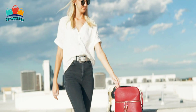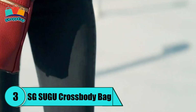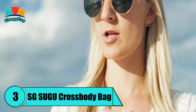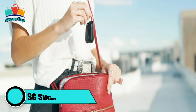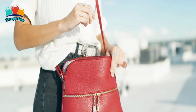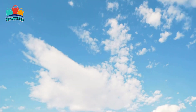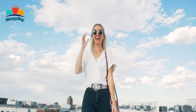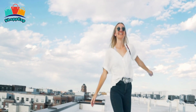On number 3 is Sugo Lightweight Medium Dome Crossbody Bag. It is a stylish and functional crossbody bag. This stylish medium-sized dome crossbody purse features an adjustable long shoulder strap, 12 inches minimum or 24 inches maximum in drop length, with a top zipper closure that can be worn many different ways. Perfect for those sunny days when carrying a handbag is not an option.